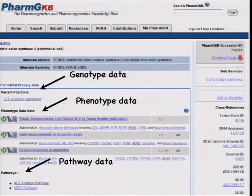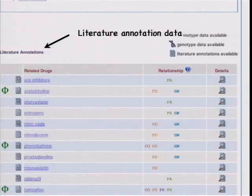So that's data. We also have pathway, I would call it knowledge, which is we've put together pictures, and I'll show you one in a minute, of how genes work together to metabolize a drug or to respond to a drug. So it's more of a systems level view, not a gene by gene view. That's in our pathways. And then finally, at the bottom, if you scroll down, we have annotated literature data where our curators are constantly looking at the literature and hand annotating important articles that are giving pharmacogenomic information. So two types of data, genotype and phenotype, two types of knowledge, pathways and literature curations.